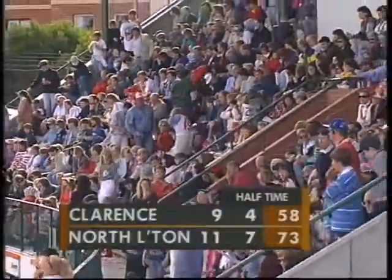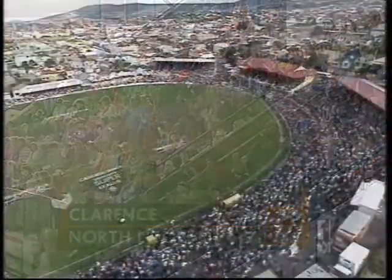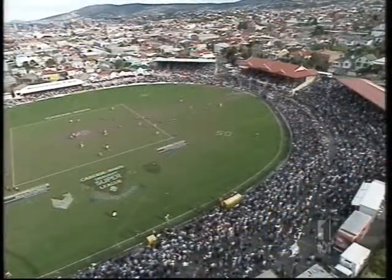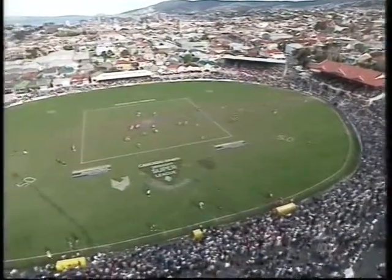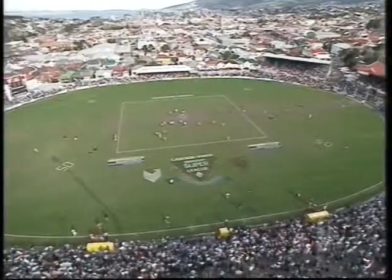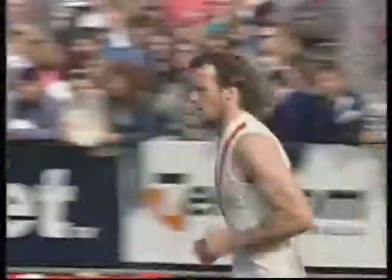9-4-58 Clarence, 11-7-73, and it was a 7-goal quarter to the Roos and a 6-goal quarter to North Launceston. So what a great first half of football we've had. Well, they got within 8 points, Clarence, and were doing it very well. They really came back hard, as we expected them to do. They settled down, they got their players in some settled positions, and they reap the rewards.